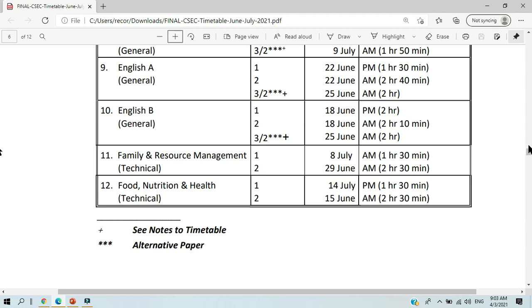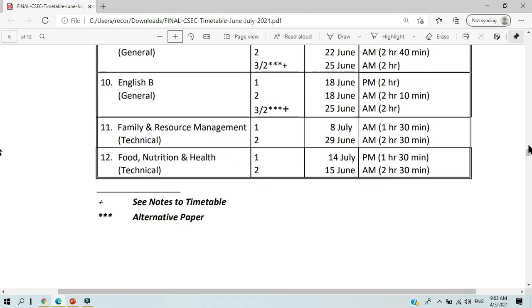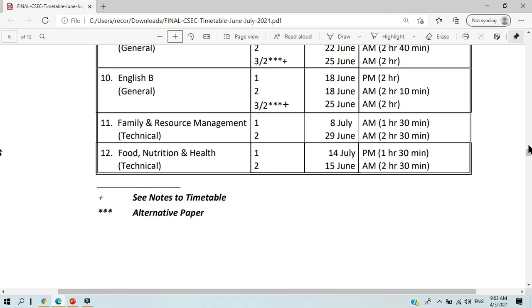Then we have family resource management with a paper 1 and paper 2, and that comes up on the 2nd of July and 29th of June. And the time, of course, is going to be morning for 1 hour and 30 minutes and 2 hours and 30 minutes respectively.